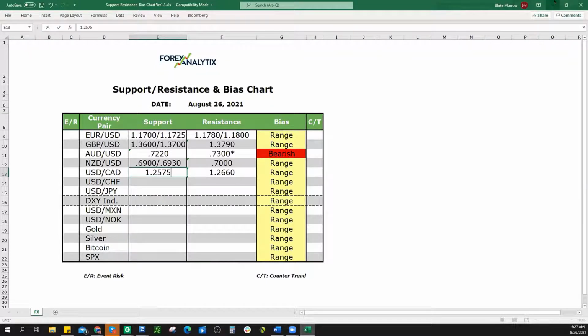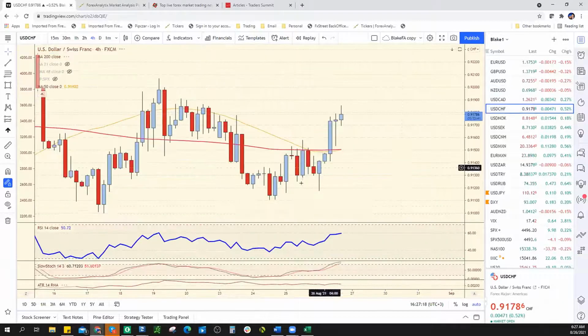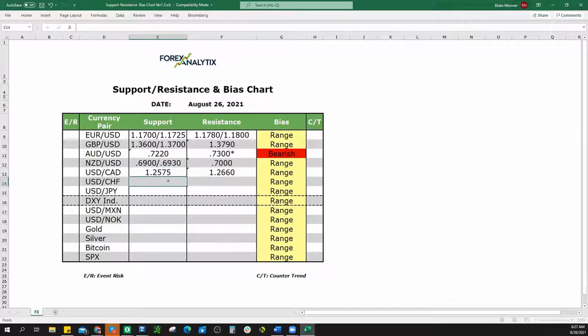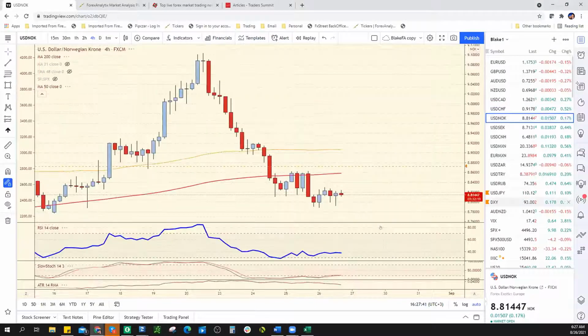Okay. Swissy. 92, 91. By the way, I think this is going to be pretty significant support, and that's not significant resistance. Okay. US dollar, Norwegian krona.